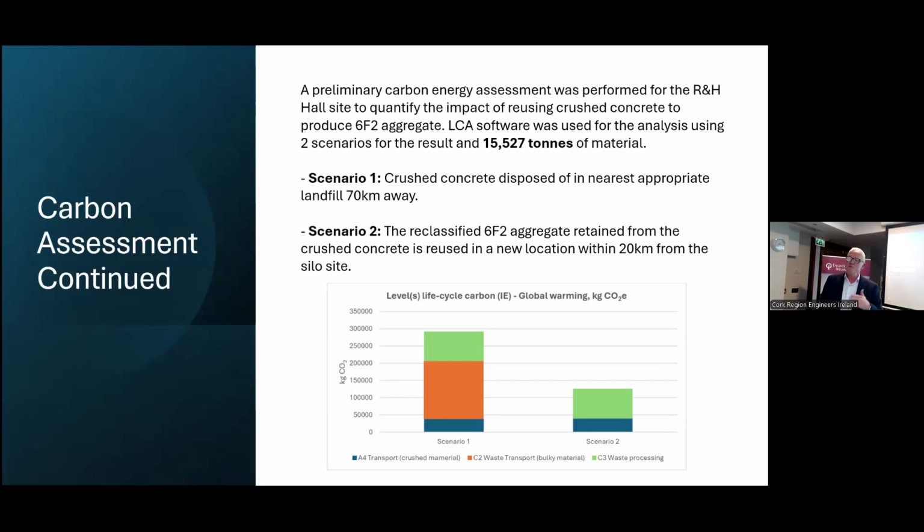One, we do what we typically would have done in the past. We crush the material and we send it to landfill. And the second scenario, which is the one that we ended up doing, is where we crush the material, we create a new type of material, and we send that to a new home, which is the train project, right?